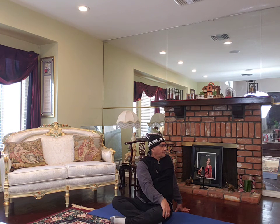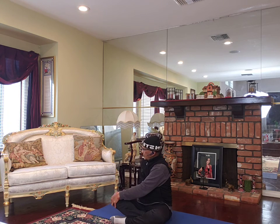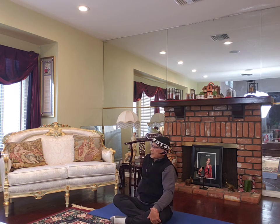Hold it. Spinal cord straight. Just the twist. Neck and spinal cord aligned. Hold it. Hold the position. And relax. And the very last one on the other side. Twist. And relax.